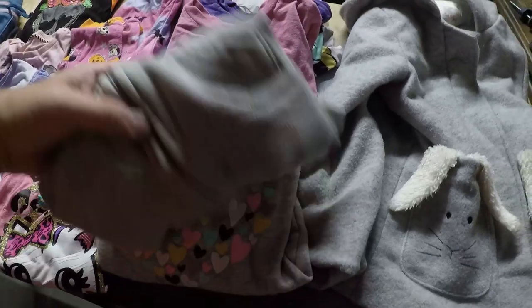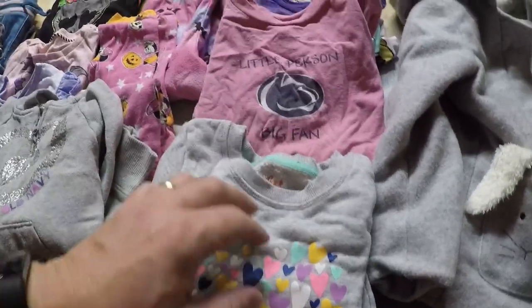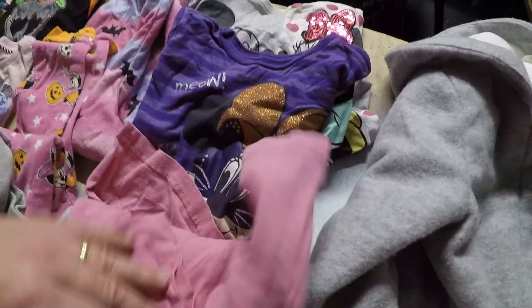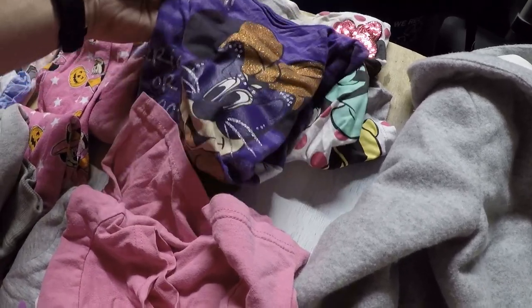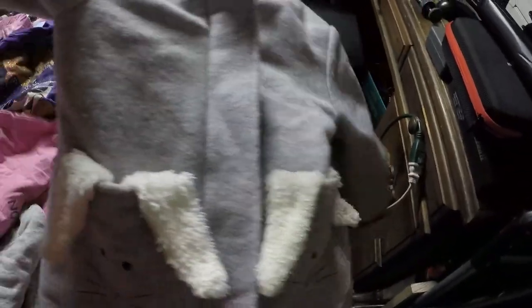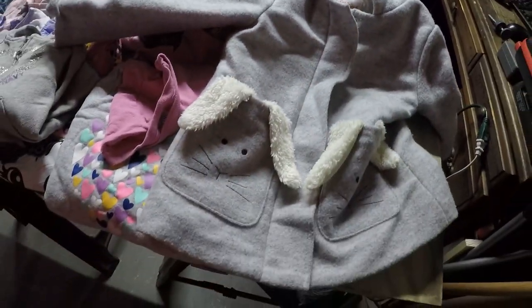We have an Old Navy sweatshirt. This is a Cat and Jack sweatshirt. Penn State fan shirt. Little person, big fan. Meow. Halloween Mickey, I guess. Minnie or Mickey, one of the two. There's Minnie and Mickey in that one. And then we have this really nice coat. Also Cat and Jack. So, that's what I kept.